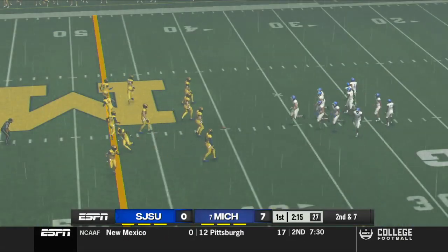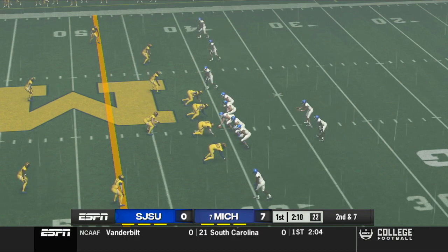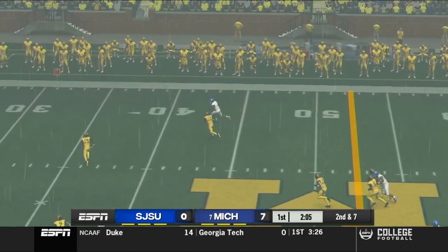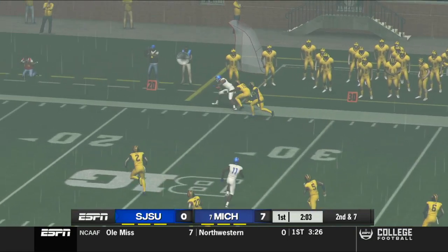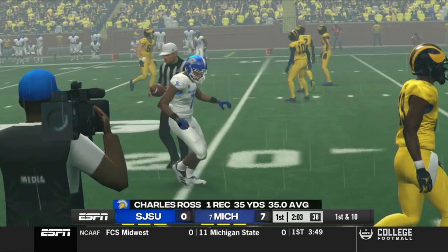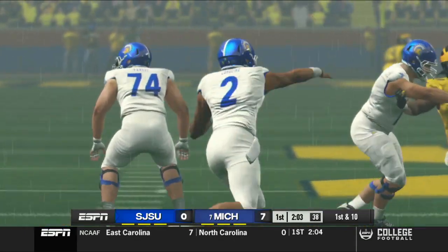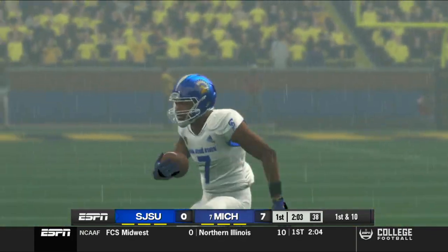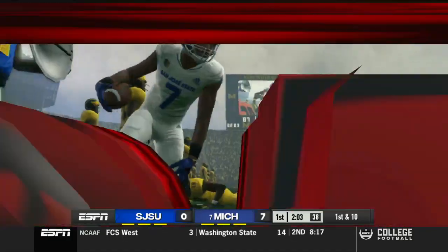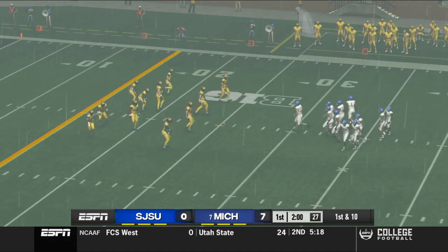From their own 40-yard line, it's second down. Fires it out. At the 30, he's pushed out of bounds around the 25-yard line. Well, you give up too many passes like that, and a game will be done before you know it. They cannot let these receivers get behind them. So the big gain resulting from the pass play leaves us with a first and 10.